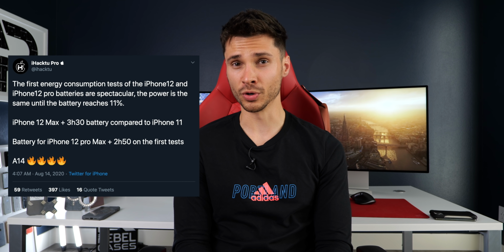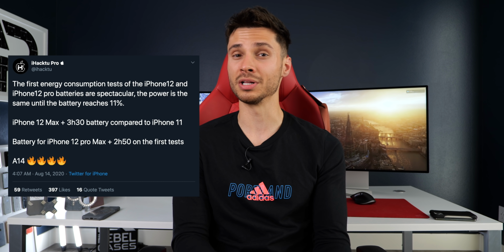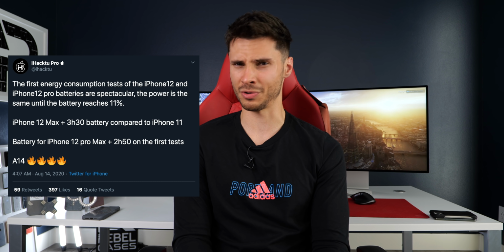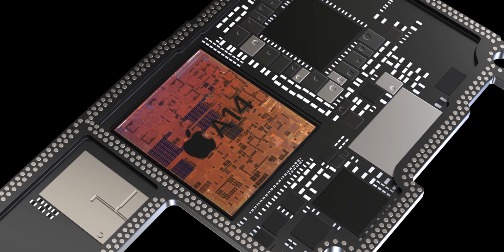Twitter leaker iHack2Pro reports on some massive gains for the iPhone 12 Pro Max battery, almost 3 hours better than the iPhone 11 Pro Max once it gets down to the last 7%, which is incredibly impressive. And the iPhone 12 Max will have 3 hours and 30 minutes better battery life than a comparable iPhone 11.